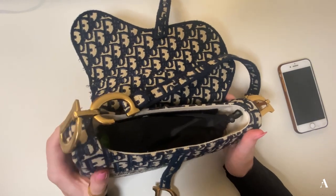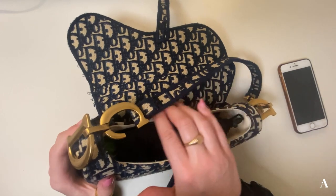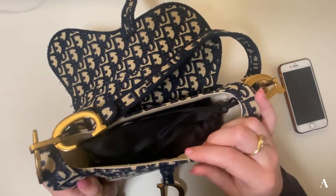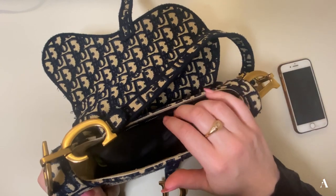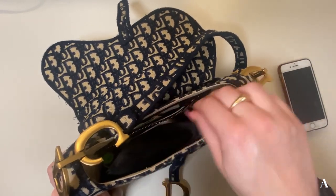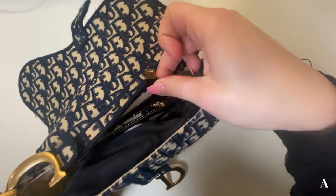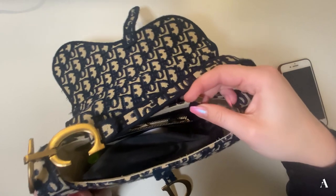Here you can see this sort of oval opening of the bag. It's actually quite similar to the way the Dior Bobby bag opens. And like I said, you can see that it is a heavy canvas and the inside is lined with a much thinner canvas or muslin fabric. The bag has a small zip pocket right at the back. And you can see that the zip pull has CD for Christian Dior stamped onto it.